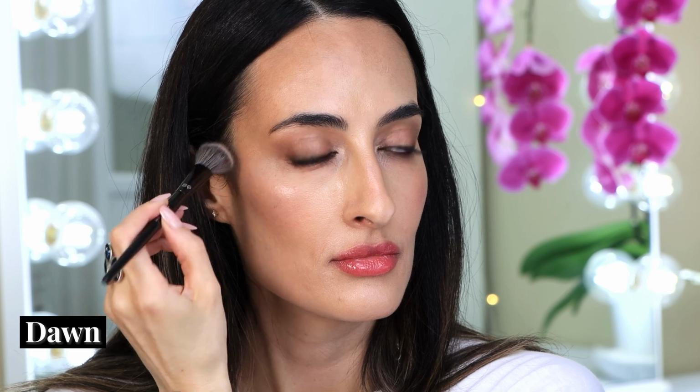I love this blush. It is so soft and perfect for everyday wear. Let's go with the highlighter now. This one has a hint of peach, not peach, of pink. You can see it right there. I'm really liking this curation of colors.